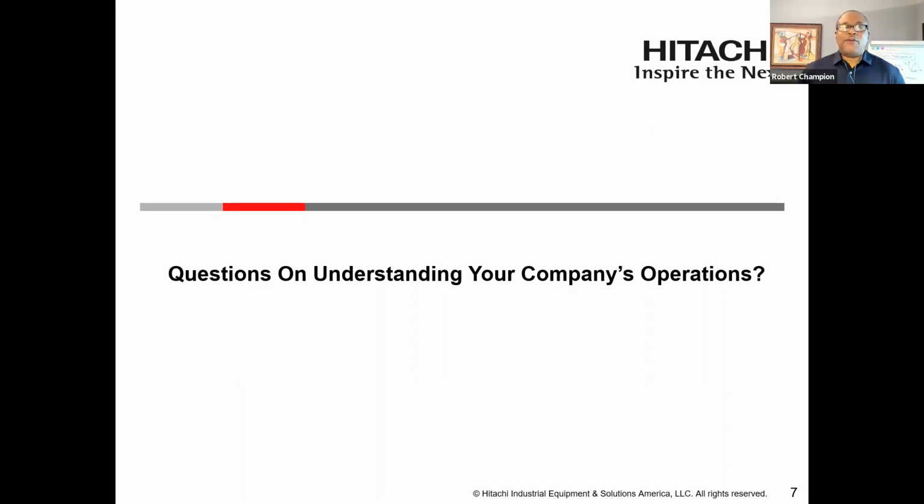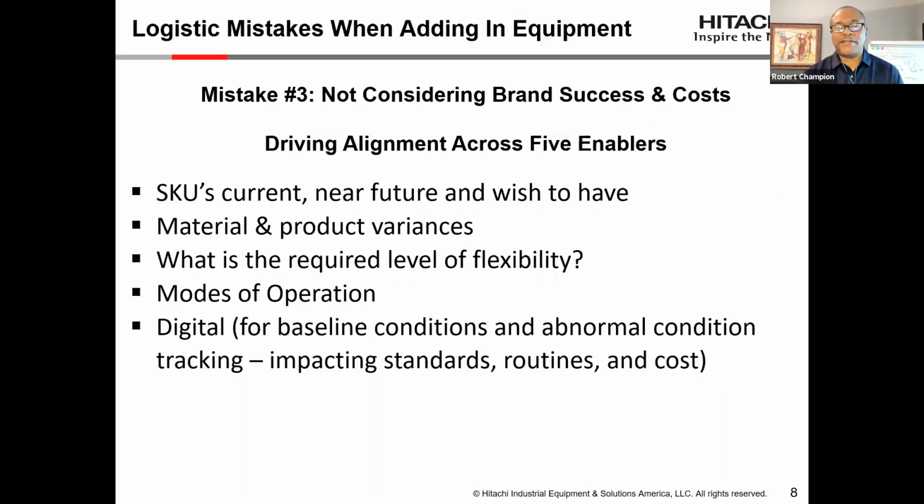Okay. So we're going to go to our third slide. And this one is about the business, right? So we talked about people, operations, but the business, the brand is what's key, right? So it's about aligning those 5 enablers with what the business wants to do. And how are we aligning the production lines for flexibility? And what's the need for flexibility? And Peter, you just talked about that earlier. You're already on this slide.